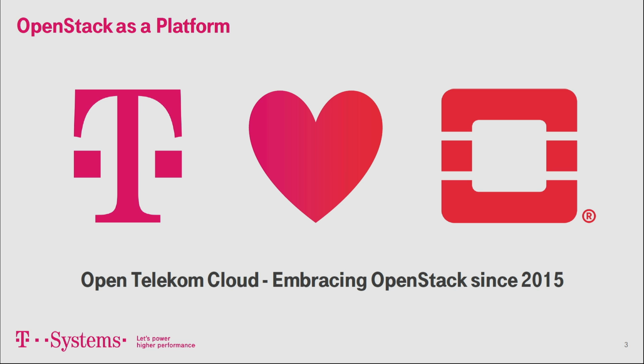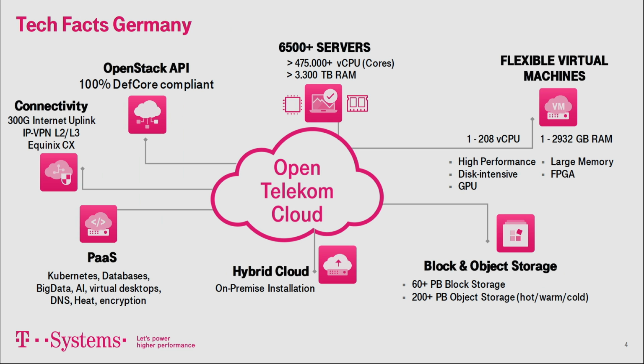To give you an impression what we are talking here about if it comes to operations, I collected some numbers and figures here from our German region of the Open Telecom Cloud. Let's start at the very top. So currently we operate more than 6,500 servers with almost 500,000 virtual CPU cores. They have about 3,500 terabytes of RAM, and they all fill quite a few aisles in our high security data centers that we operate here in Germany. We have 3 data centers for that.